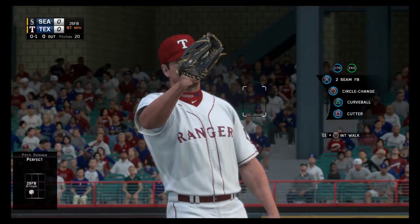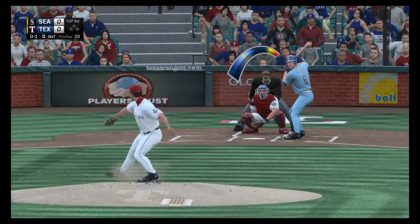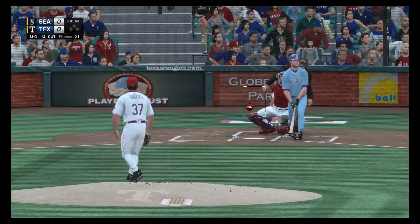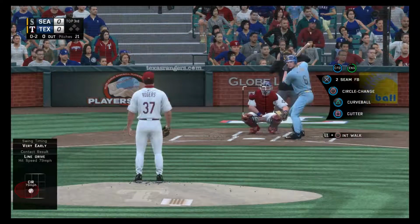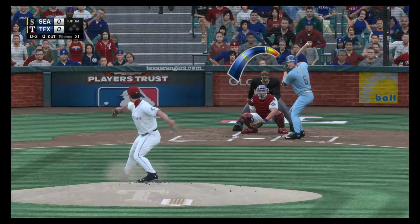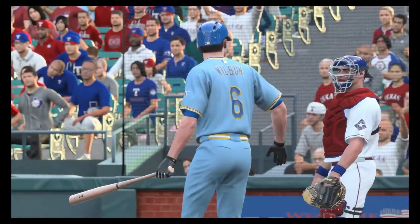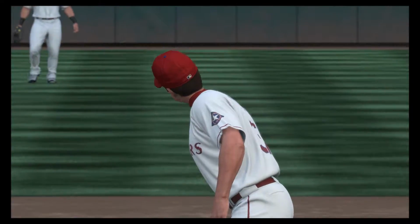In there, no balls and a strike. Wow, he is spotting that fastball on a dime here early on. A little quick on that swing, and he finds himself behind 0-2. And he lays off the curveball. Strike 3 called, and that's going to be out number 1.